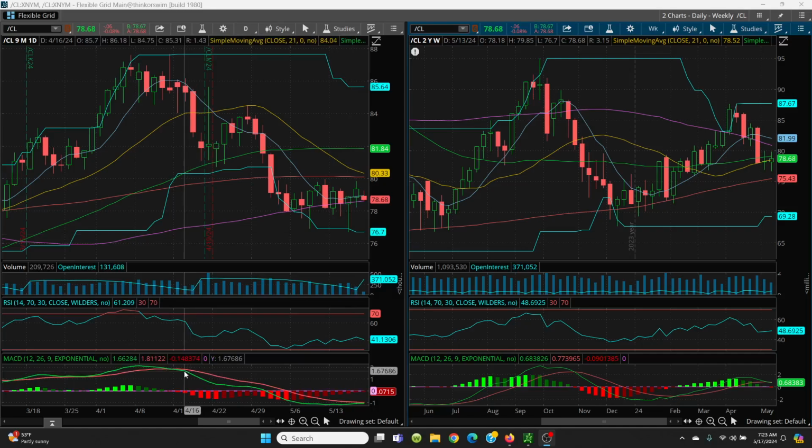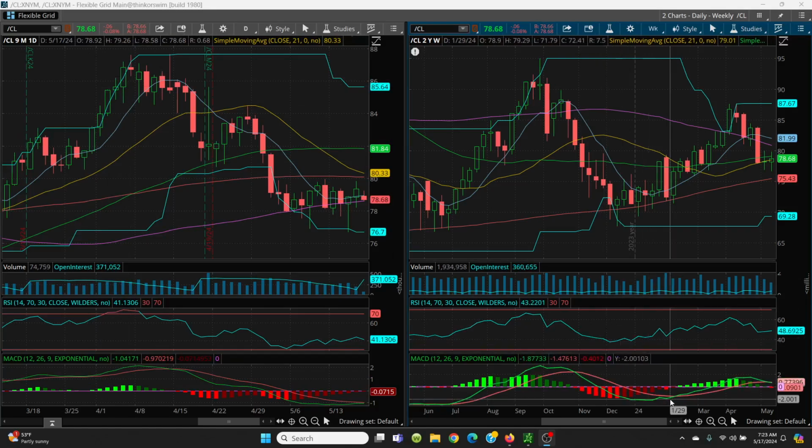Now, here on your MACD, while you're green there, it's just in the old red. If you can get back above it, then this is the scenario that we have, and this is what we get. So we've got to see how that's all going to shake out. With MACD here, they're just basically touching each other, which doesn't really tell you a whole lot. And then your RSI here looks like you've got plenty of room to run in both directions.